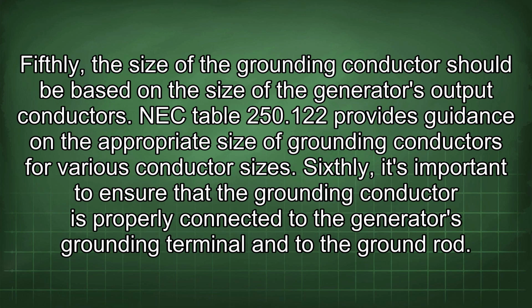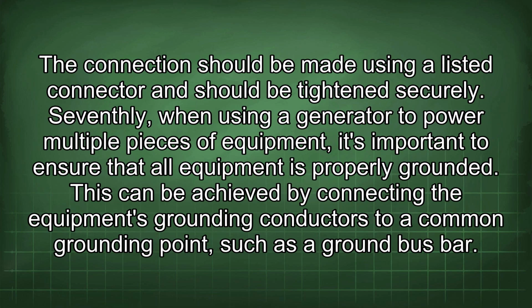Fifthly, the size of the grounding conductor should be based on the size of the generator's output conductors. NEC Table 250.122 provides guidance on the appropriate size of grounding conductors for various conductor sizes. Sixthly, it's important to ensure that the grounding conductor is properly connected to the generator's grounding terminal and to the ground rod. The connection should be made using a listed connector and should be tightened securely.